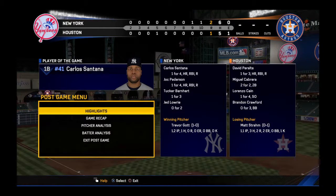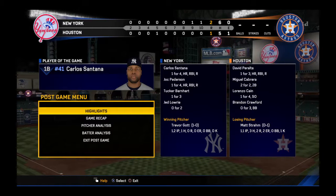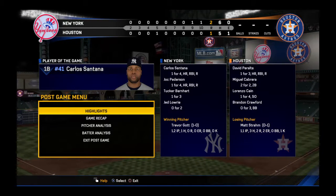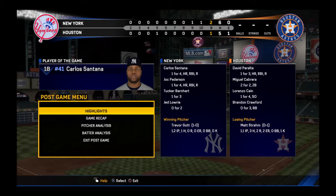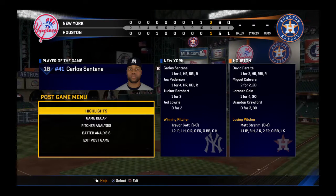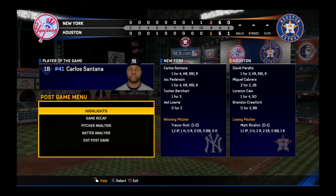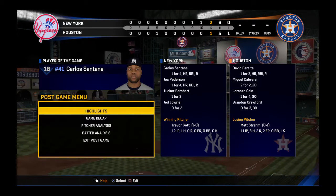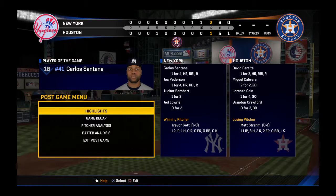Our final line score tonight, first for the victorious Yankees. 2 runs, 6 hits, no errors. They left 6 men on base. For the Astros, 1 run, 5 hits. With 1 error, they left 5 men on base. Time of the ball game, 2 hours and 39 minutes.